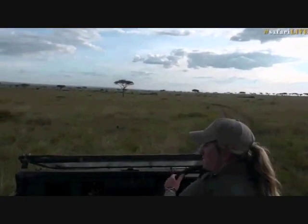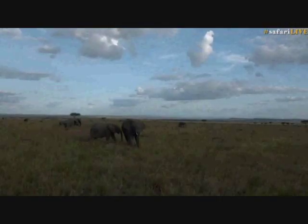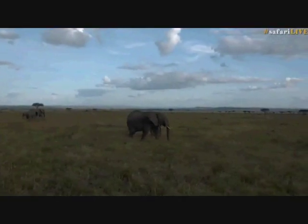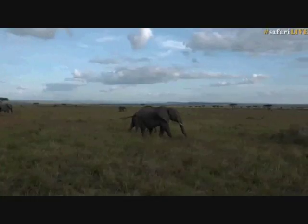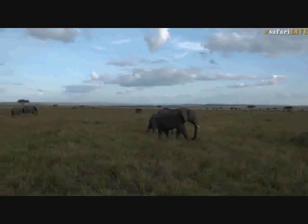Hello, Ellies. Why are you guys so nervous? Don't worry. A couple of young bulls that don't seem to be particularly happy with me. Oh, let's see what they're going to do. You're going to come past, or one bull and a cow? They're just going to walk in front of the vehicle. No? Oh, that's so funny.